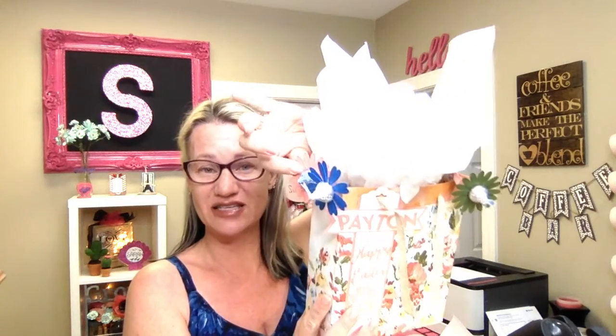So the bags are all done, put together, and ready for our last little tidbit that we're going to be doing. And we're actually doing it on the backside. I know the lighting is a little bit bright. Sorry about that. Let's see if I can. Oh, there we go. So you can see that we did the name tags, and then we did the bags, the little Daisy Hershey Kisses. And then inside, everything is inside the bags already.